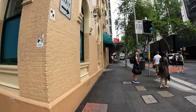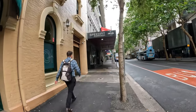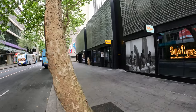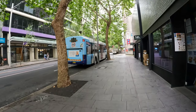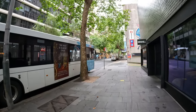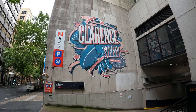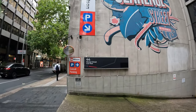Might take a bit of a skirt down Clarence Street here, rather than walking back to George Street now. I catch this mural on the side of the secure car park on the way. Look at this ye old beach scene here. There it is. Oh, it's a mural for Clarence Street itself. Clarence Street, Sydney, on the wall of the Marcus Street car park.